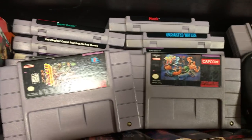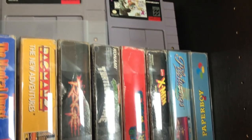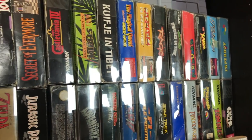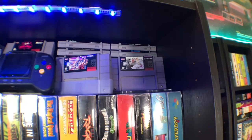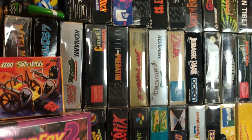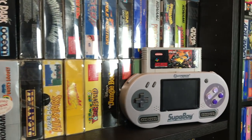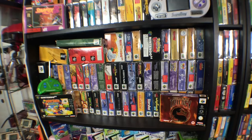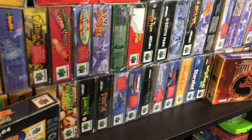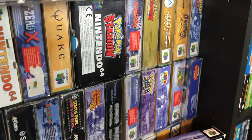Over here we got some of the SNES games. I collect NTSC games too. I am based in Belgium, so that's why some of this stuff might look a bit foreign to you. I have all the main stuff, like a Chrono Trigger and Castlevania, stuff like that. I really like the Superboy. I think I have both editions of that one. Then in the next shelf, we got the N64 collection. The N64 is the gaming system I grew up with. I would love to expand on this collection a little bit more this year.